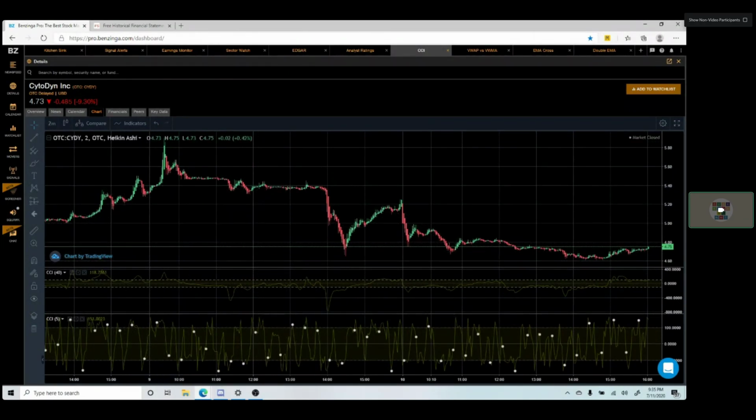Let's see. What about stochastic? I don't use that. Is that an indicator? Stochastic. Yes, that's another indicator I have. In Benzinga, there's a stochastic and a stochastic RSI. It's not RSI, but it's an oscillator just like RSI. It's more difficult to explain than I have time for in this chat. I do have notes taken down on stochastics.